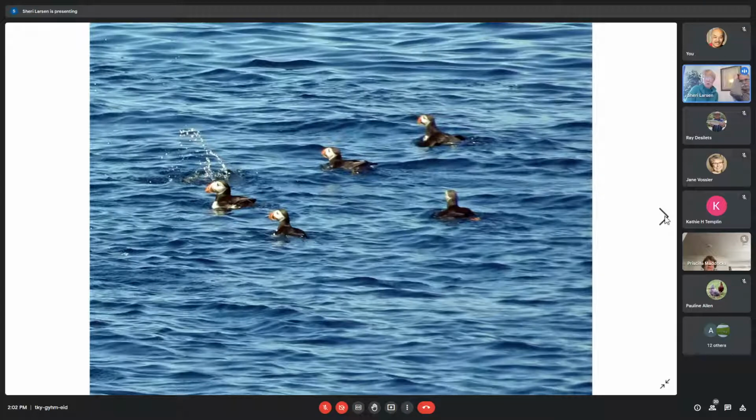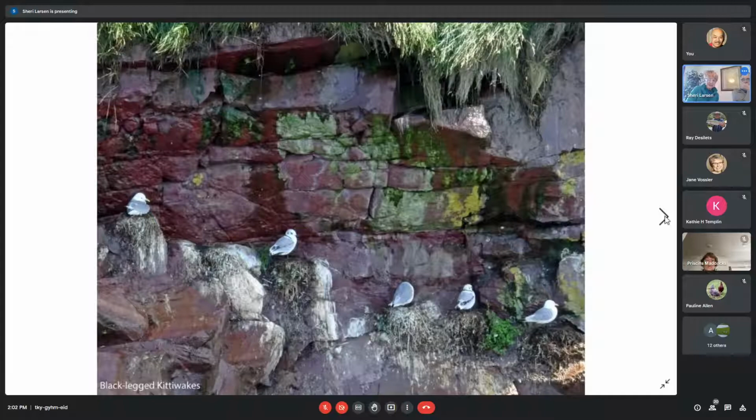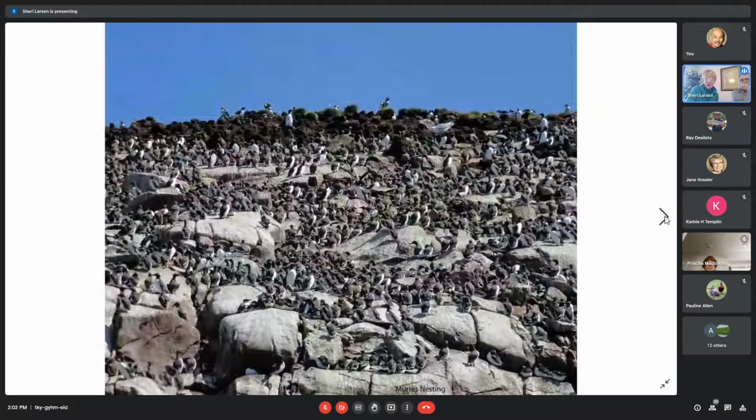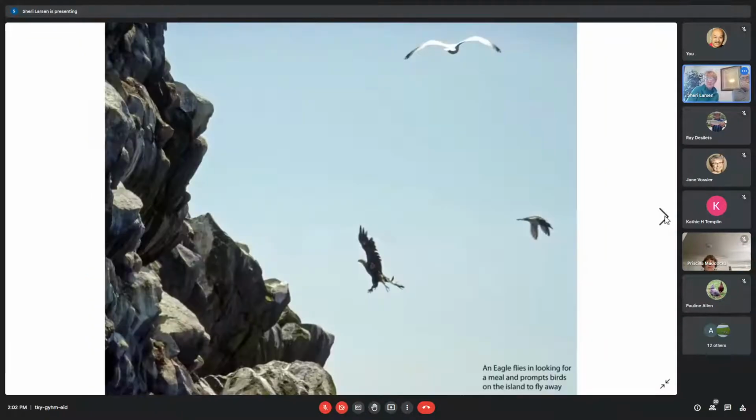The boat was kind of rocky, so it was hard to get a picture of birds on the water or on land, but got a few. On the left is a great black-backed gull, and then a herring gull on the right. These are black-legged kittiwakes on nests. And all of those are murres. They're just everywhere. And here you see a close-up of them, one with a fish.